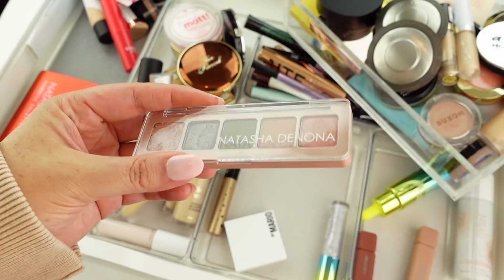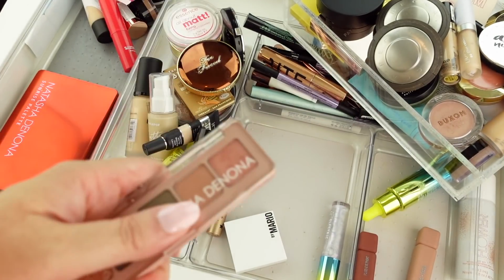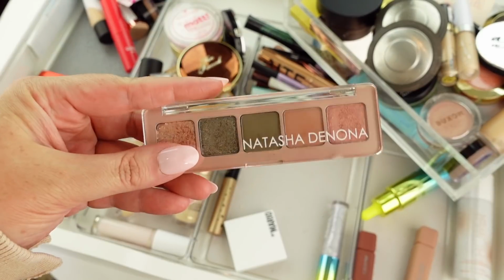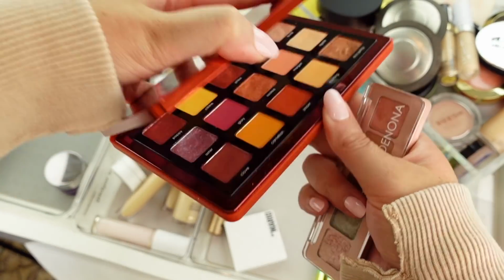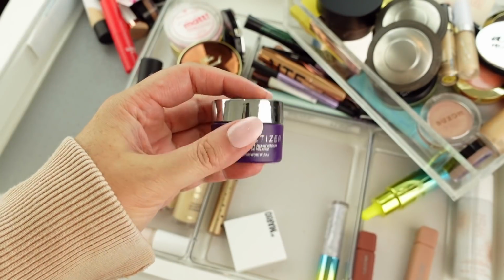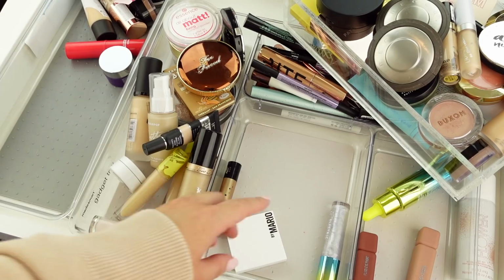So as for palettes, I'm just going to set them all to the side because I'm not sure which ones I'm going to focus on using during the fall. But right now I have the Natasha Denona Mini Retro in here, which I do love. I also have the Sunrise palette in my drawer, which I think is just a lot of fun for summer. This is the Urban Decay Velvetizer, which I usually use to set my under eye concealer.